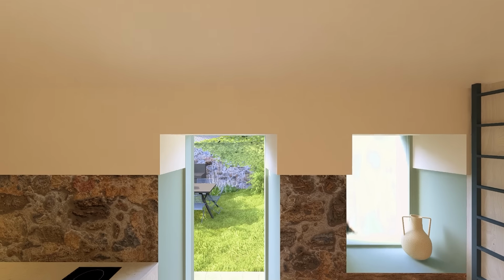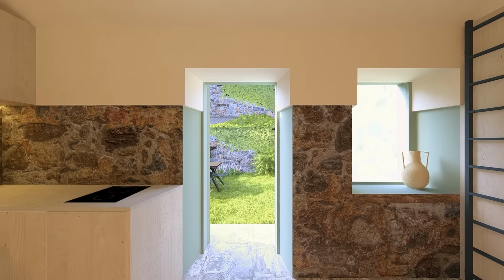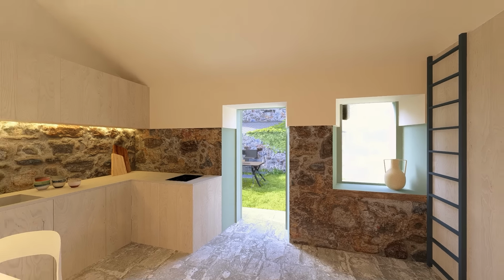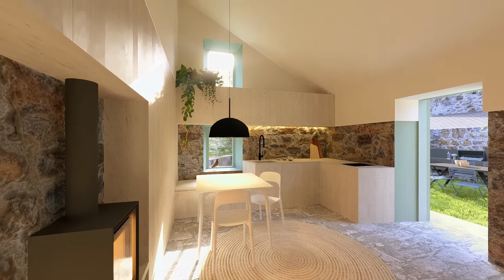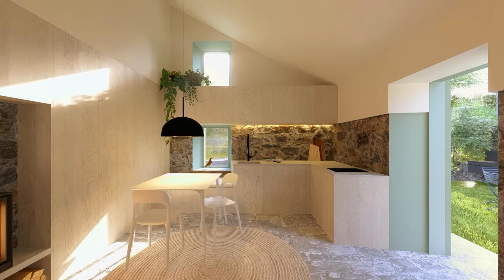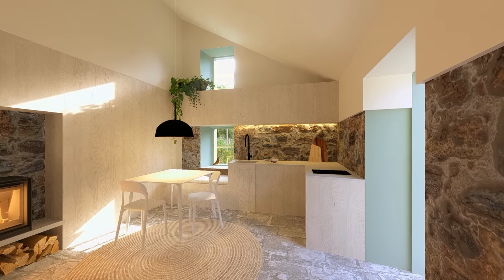Forming an overlap where the ceiling and wall appear to sort of fold over and cap off the stone walls below does a couple of things. It takes away the focus from the height of this space and brings the proportions of it down to a more human scale at eye level, and it sets a datum line that can be used to tie together some of the internal joinery visually.